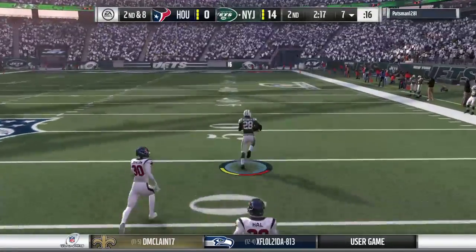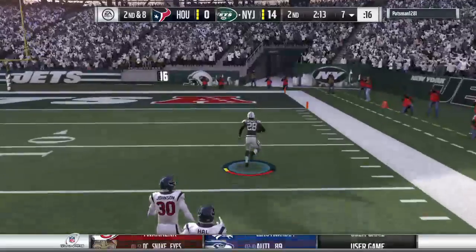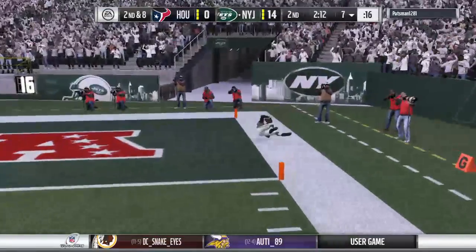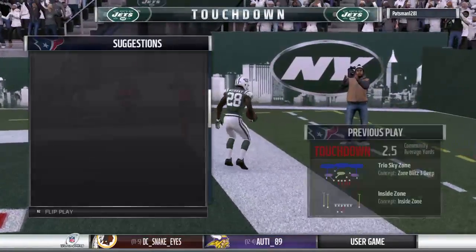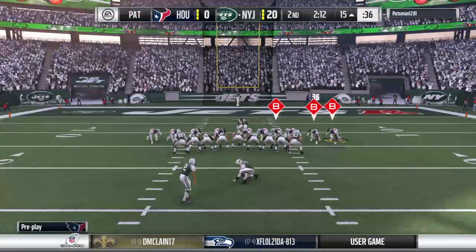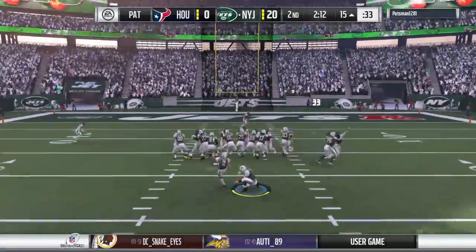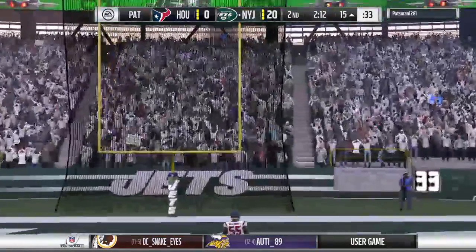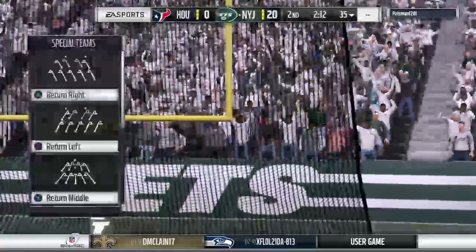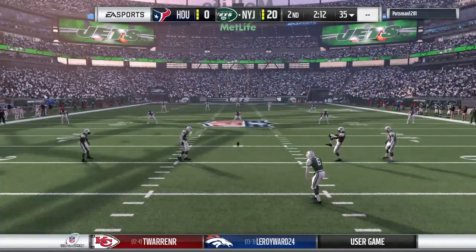Latavius Murray. He's at the 50. He's at the 30. 10. And all the way in. Touchdown, New York. Latavius Murray, 92 yards. And the Jets find a way to stretch their lead. So their backs were against the wall, deep back in their own territory, and they run it all the way down into the end zone.